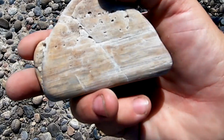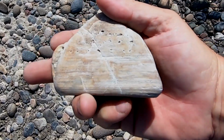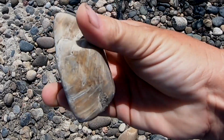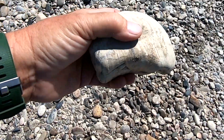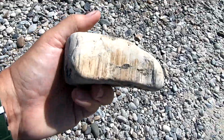This is either a piece of petrified wood or a piece of really interesting sedimentary rock that's been metamorphosed. Either way, it's pretty. This, however, I know for sure is a piece of petrified wood. It's a cool one too.